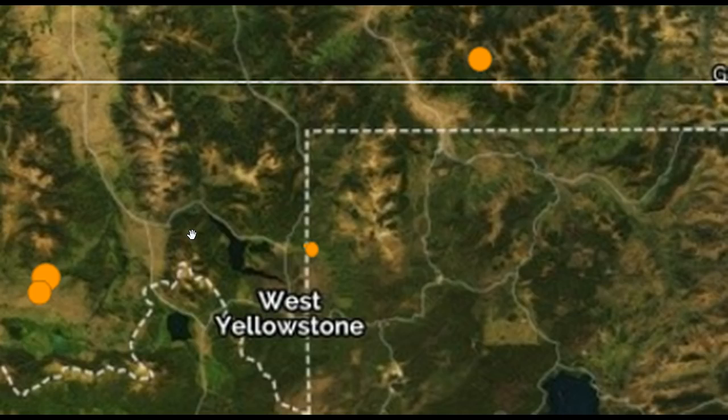But when you start to get to the 3, close to 4 range, and it starts to become more common, we have to pay attention to what's going on. Now, the last area was in an area of known fault activity, but not all these areas are.